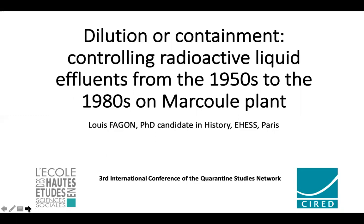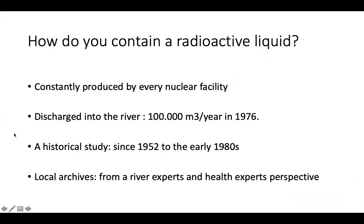When you think of radioactive containment, various pictures come to mind. Barrels, radiation shielding, solid materials such as uranium or plutonium, invisible radiation in the air. But what happens to the liquid effluents? How do you contain a liquid and its radioactive hazard?